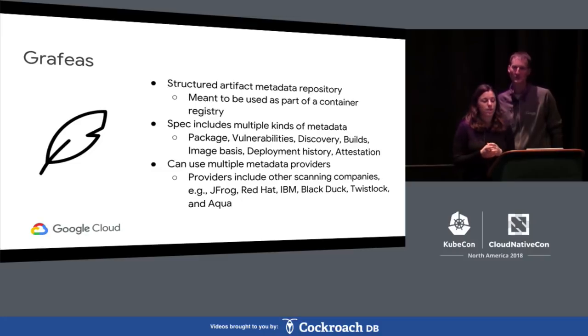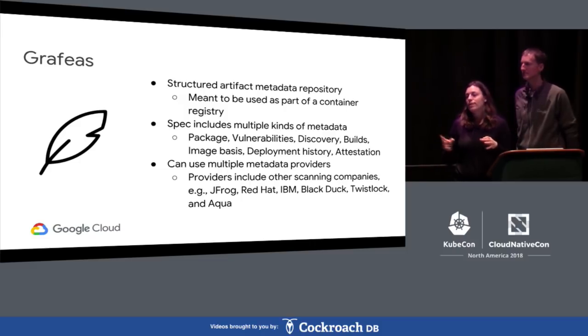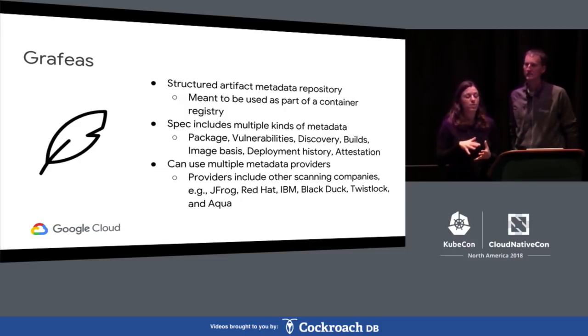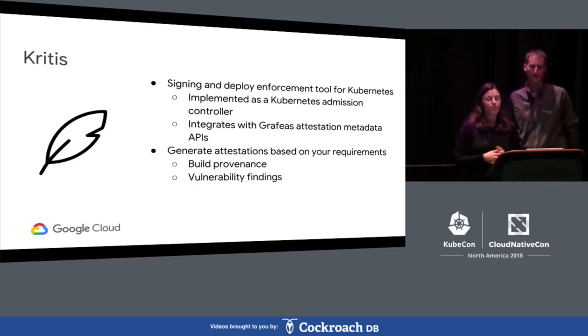There are many metadata providers like JFrog, Red Hat CoreOS, IBM, Black Duck, Twistlock, and Aqua. As your software supply chain grows or evolves, you can just add new metadata types and new providers. Then the real benefit is that all your metadata about your images is in one place. It lets you answer interesting questions, like if they're currently affected by any recently discovered vulnerabilities.